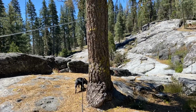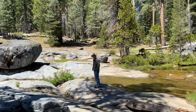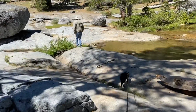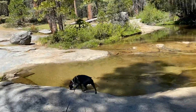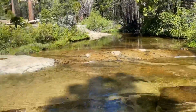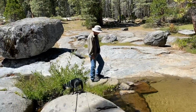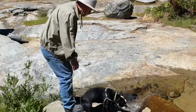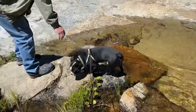Jagger, where are you going? We're going this way. You go follow Daddy. Come on, Jagger. Slow down. Oh, this is pretty. What's that? Come here, Jagger, help. You're gonna swim?